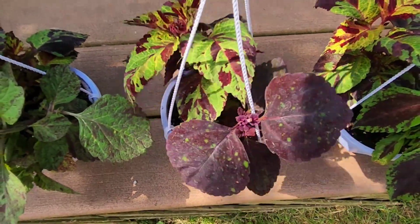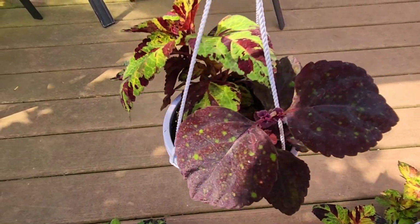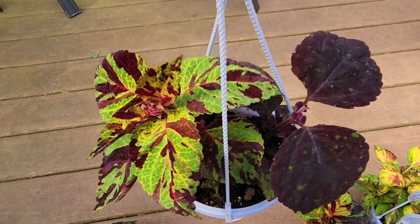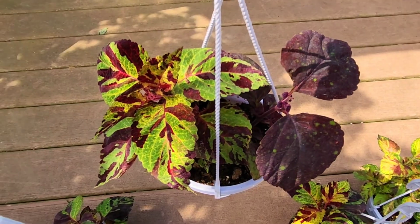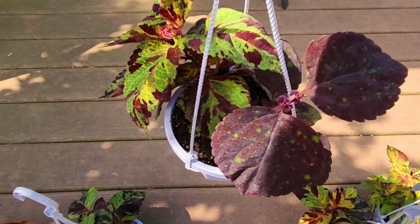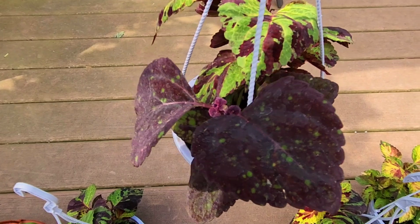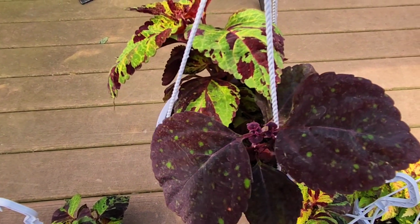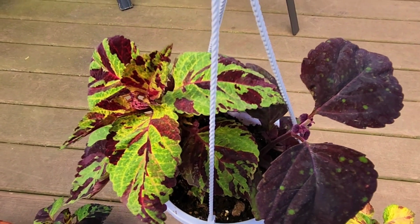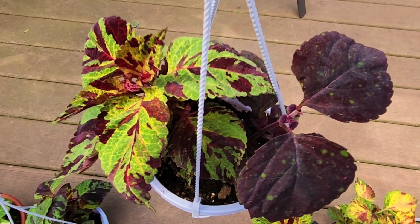That's a good question people ask: are the seeds true to the mother plant? There's always going to be some kind of cross-pollination with the seeds. But for the most part, all of the Saturn's rings seeds that I harvested and hand pollinated, if you're following along, every one of them is true to the mother plant.